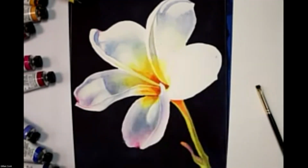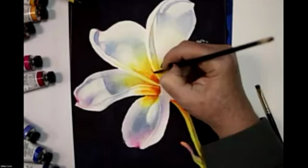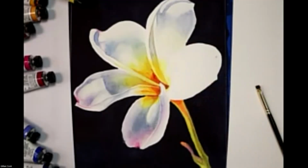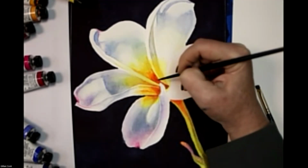Okay, so there I've got that glaze in there. I'm just going to go darker here, and I'm going to exaggerate a little bit because I can. So permanent orange, I'm going to use permanent orange now. It's a lovely, vibrant orange.